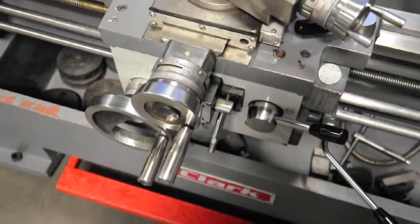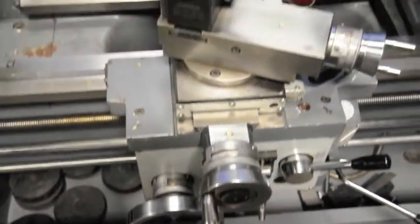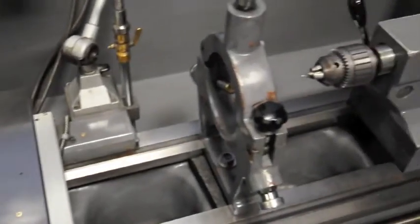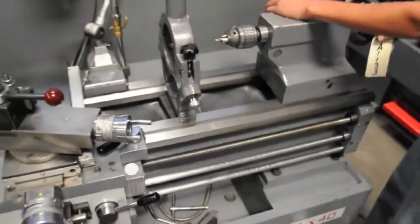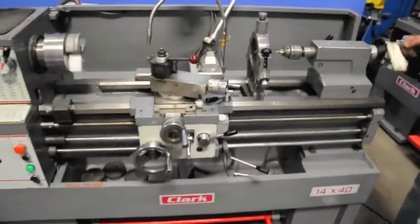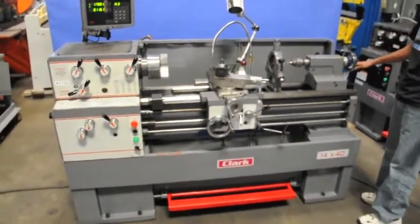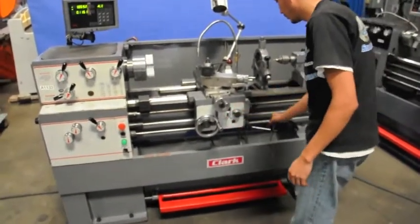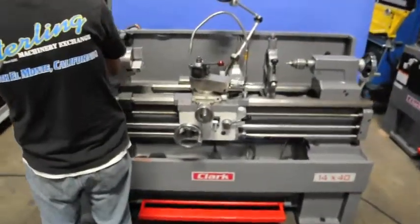This machine is equipped with inch and metric threading, with 40-inch threads from 4 to 112 threads per inch, and in metric has 22 threads, 0.45 through 7.5 millimeters. This unit is in great condition and it's a year 2007.